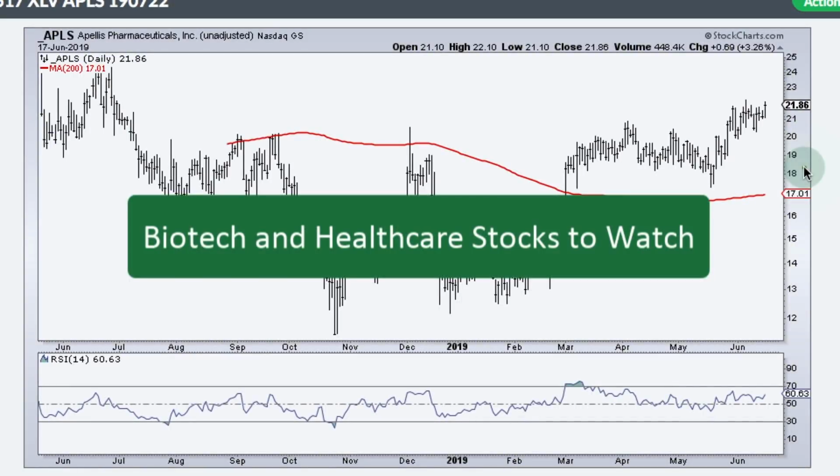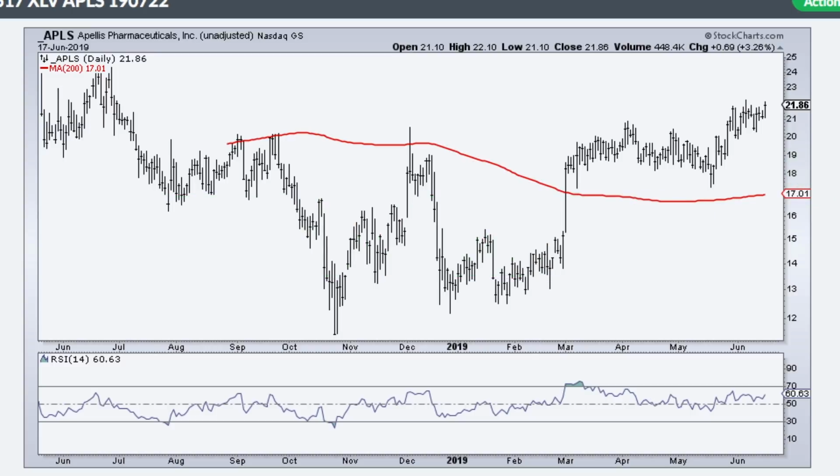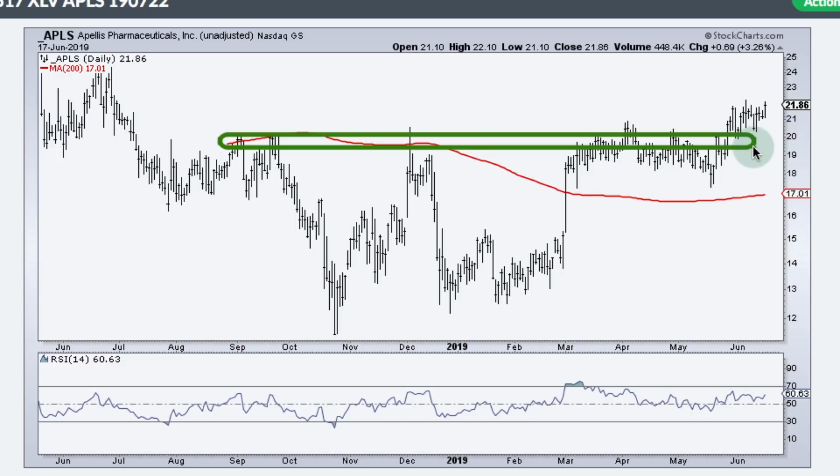So here are a few healthcare names to watch. This is Apellis Pharmaceuticals. It's a biotech that had an IPO. So that's why you can see the 200-day is not starting there until August. That's when you had 200 days of trading in August 2018. But we can see here that clearly there's some sort of base there and a resistance zone.